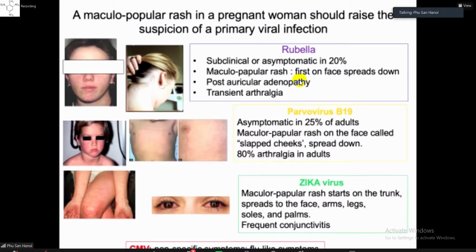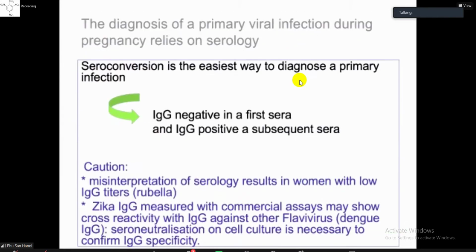And we know that primary infection with these three viruses might be completely asymptomatic in about 20 to 30% of persons. CMV, either the primary infection or the non-primary infection, gives non-specific, flu-like symptoms, and they cannot be easily diagnosed clinically. So the easiest way to diagnose a primary infection is through seroconversion.